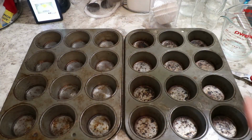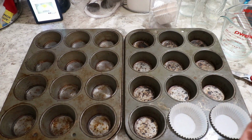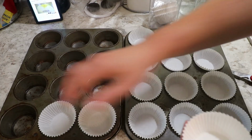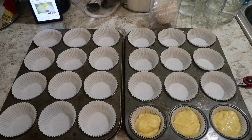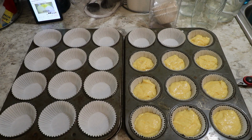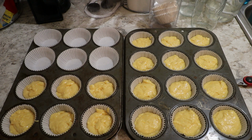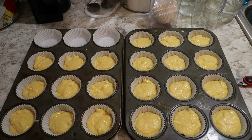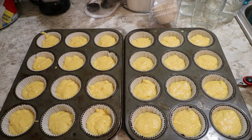Okay, so now I've got my cupcake pans out and I'm going to line 24 of them for our little cupcake muffins. And now I'm going to fill them up a little over halfway full. Okay, so now our cornbread muffins are going to go in the oven at 325 for about 15 to 17 minutes.